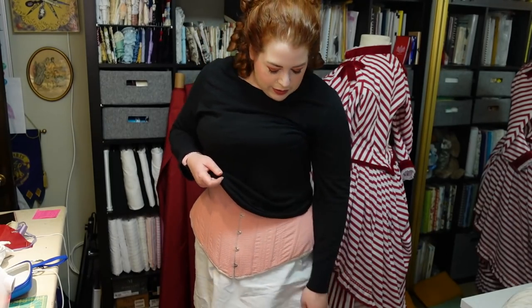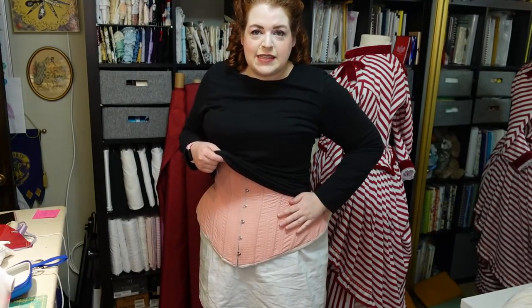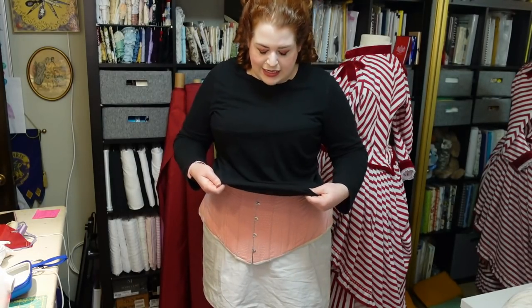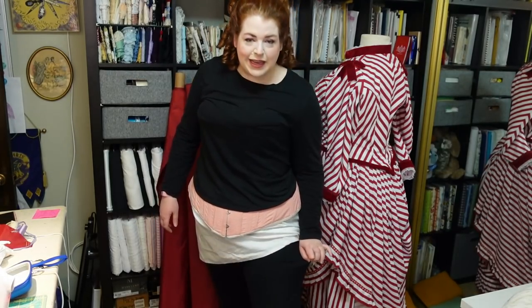I'm going to keep this horizontal style, so this might be challenging. But just to start off with, I am wearing a chemise, a regular Victorian chemise, and then this is my 1870s corset. And then over the top of that, instead of a corset cover, I have grabbed a cotton or cotton blend long sleeve knit shirt from Old Navy that I feel like can work as a base layer. And then down here on the bottom, instead of doing regular bloomers, drawers, etc., I'm actually wearing cotton leggings from Old Navy.